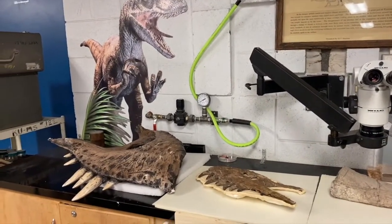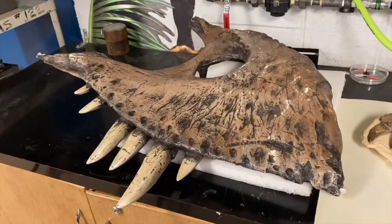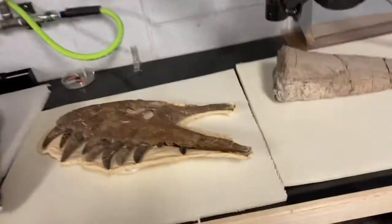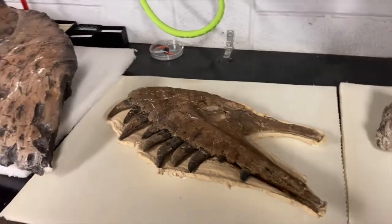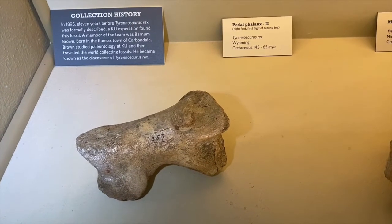So here we have a cast of a large upper jaw of an adult, and you can see how massive that thing is. Next to it, we have the juvenile that was discovered in 2016. Before I get into that, I want to talk about Barnum Brown. This is KU's first T-Rex specimen.